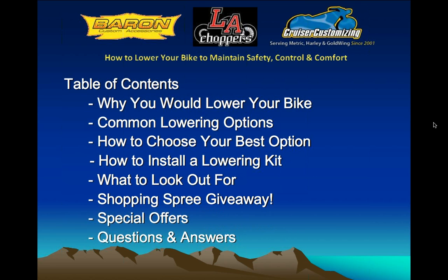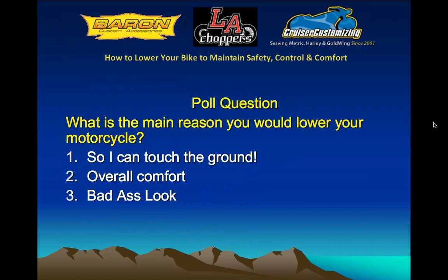So during this webinar, here's the table of contents. We're going to talk about why you would want to lower your bike, common lowering options, how to choose the best option for your particular application, how to install a lowering kit, and what to look out for when you do decide to make that jump. We're then going to give a shopping spree giveaway. The reason that we're doing that this time is the fact that there are so many options out there. We didn't want to pigeonhole you. And then we've got special offers, so we'll be talking about those, and then we'll have questions and answers.